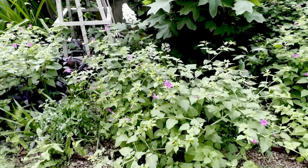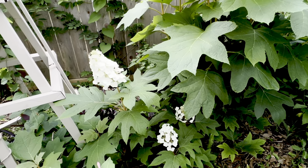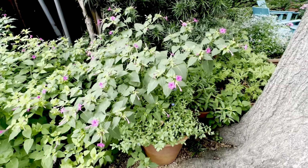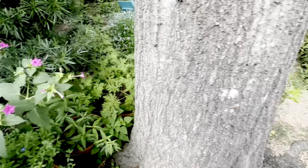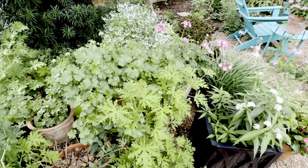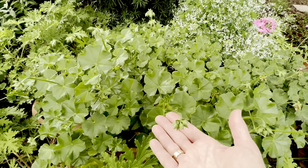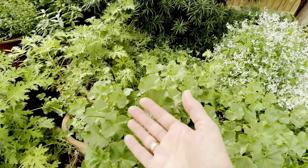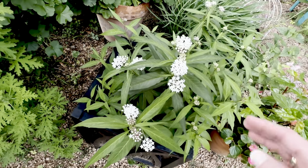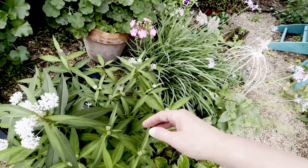Four o'clocks back here. Look at the oak leaf hydrangea. So creamy and perfect. This ivy geranium is getting ready to go all over again. All over. Look, I finally got some native milkweed blooming. Yay!